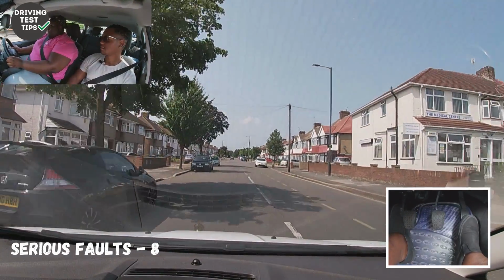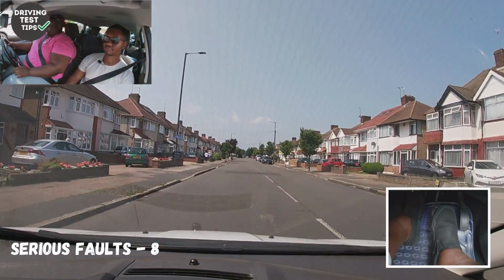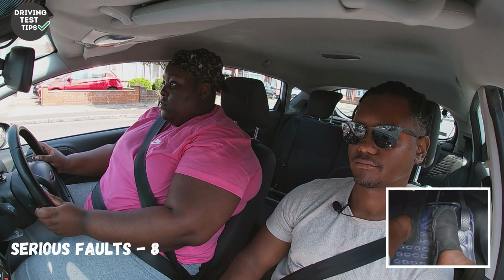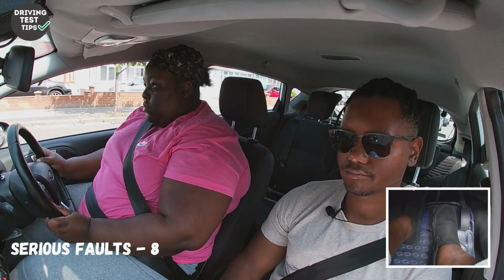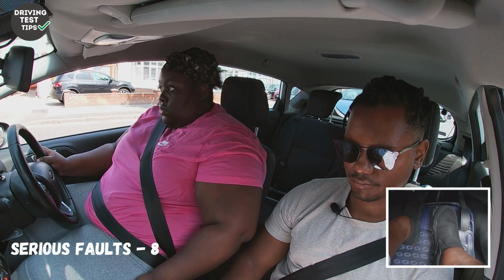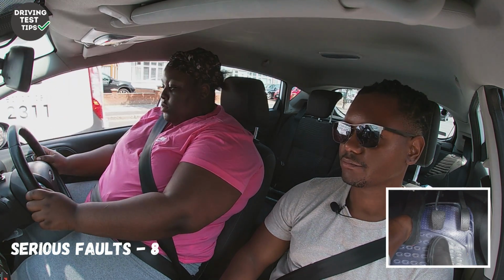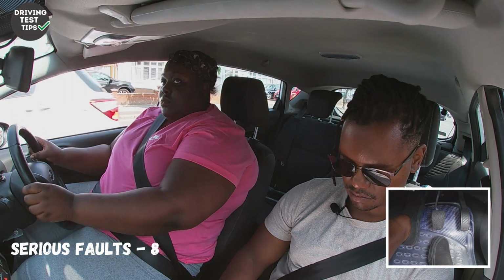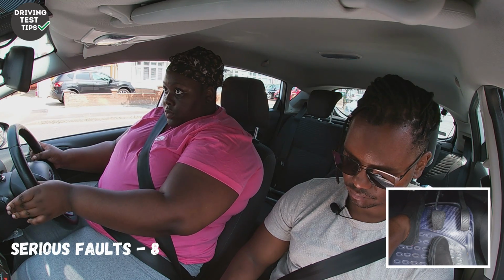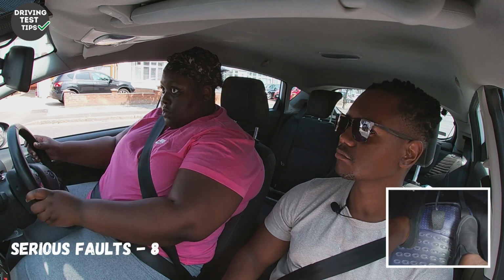Pull over on the left in a safe place, please. A little bit harsh on the brakes. Okay, drive on please when you're ready. But nothing to cause her to get a fault. You can get faults with harsh braking, especially if it affects other people around you or someone behind you, so be careful not to brake too harshly if you don't need to.